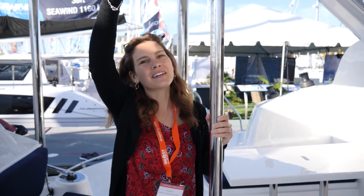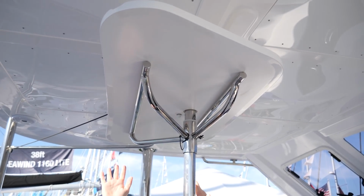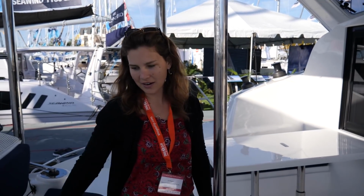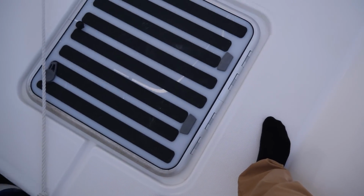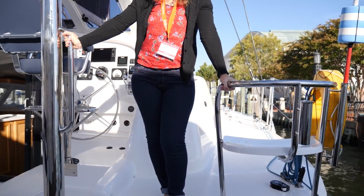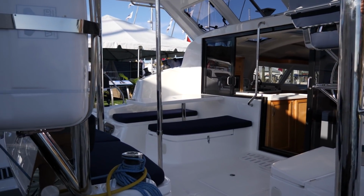I thought this was a neat feature. At first I was like, what's that area up there? Nothing's gonna stay up there, but it's a table that just lifts out of the way, or you can bring it back down and have a table at this area as well, which is kind of an interesting feature. Standing on the starboard side, sugar scoop, and just wanted to give you a good view of the whole cockpit.